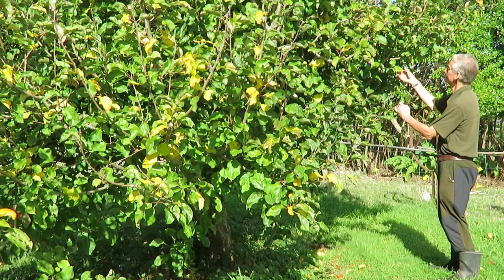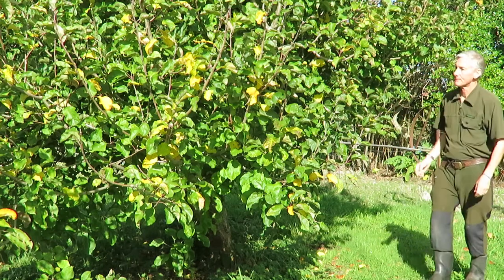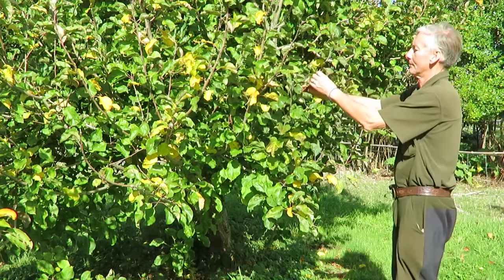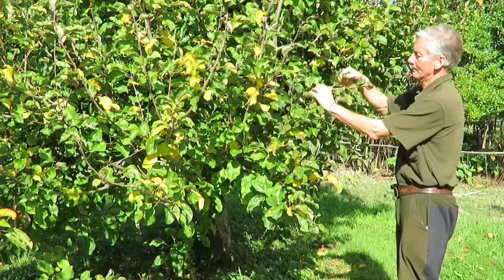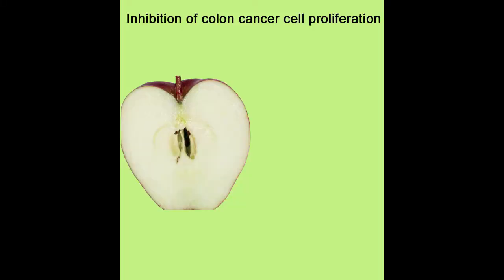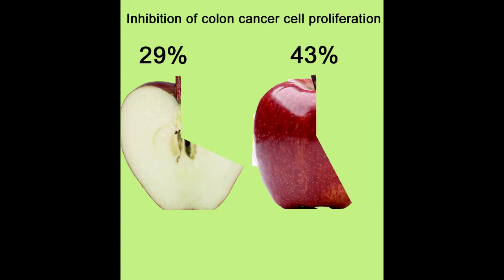Increasingly, studies are showing the benefits of selected natural foods. The focus of this video clip is on disease prevention through eating one very special apple variety. In the case of apples, previous research at Cornell University indicated that colon cancer cell proliferation could be inhibited by 29% by consuming Red Delicious apple flesh and 43% in the case of the Red Delicious apple skin.